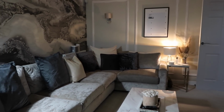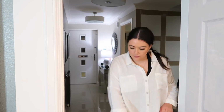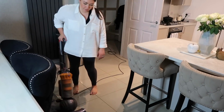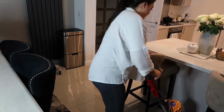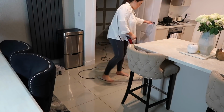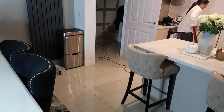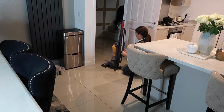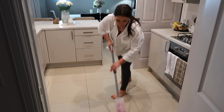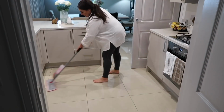And I'm also going to make sure I do my hallway as well. Of course, we get a lot of traffic in here, and any of the spillages or any crumbs from dinner time will normally be on the rug underneath the dining table. So I just try and make sure I get all of that hoovered up and away, and then usually it'll be time to mop as well. I've got loads of tiles downstairs, and using one of these flat-headed mops with the spray on it is the easiest way to get that clean.